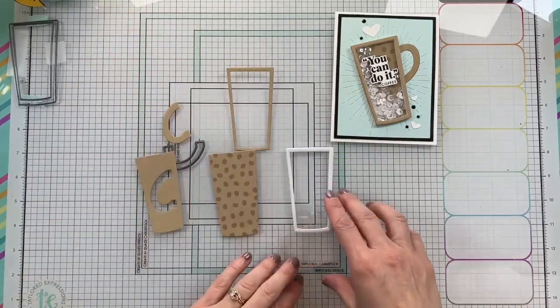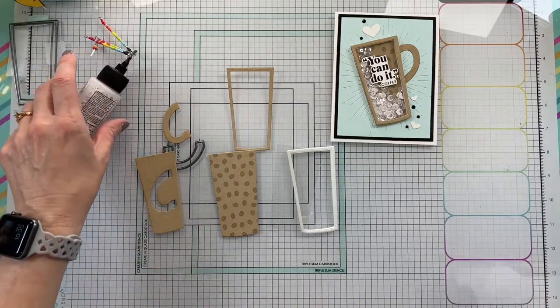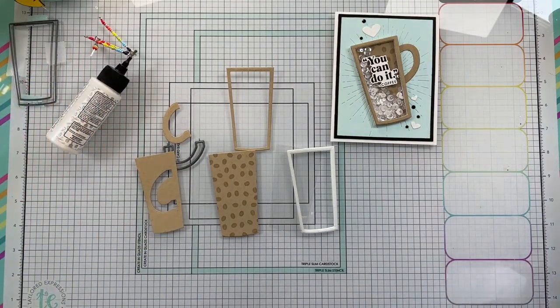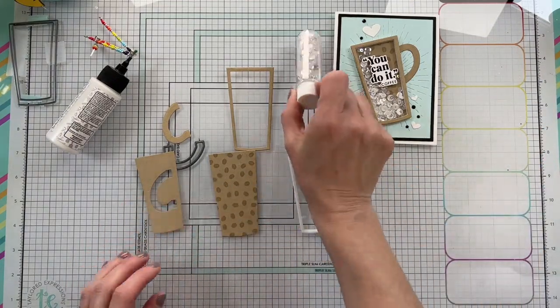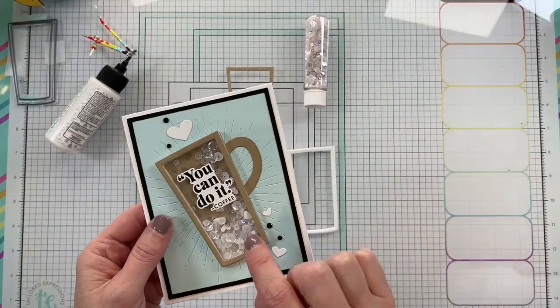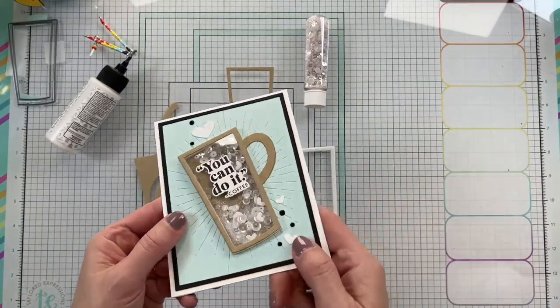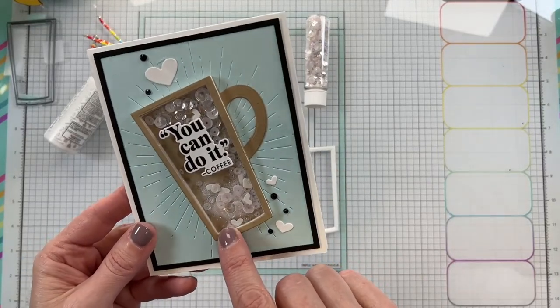So we need some liquid adhesive. I've got my Barely Arts glue and then we will need our shaker bits. I chose to use the snow flurries. It's just kind of a mix. And if you look really close, I also added some hearts. In this one, if you look really close, can you see it? I put a little bit of glitter in there.